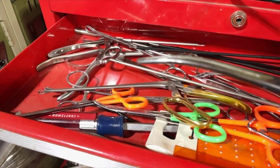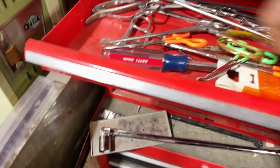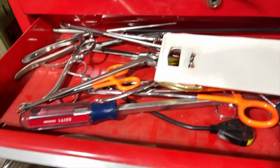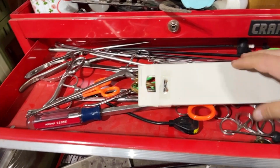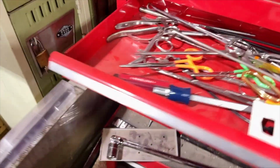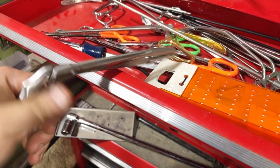There's regular Snap-on pliers and stuff. And I don't know why there's a giant screwdriver in here. There's a brush in here. There's a pick. But most of those things are all medical tools. There's a giant stainless steel. I don't know what the hell this is for.